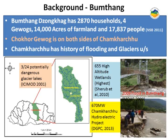And 3 of the 24 potentially dangerous lakes in Bhutan identified by ECMOT are also in the headwaters of this particular catchment. And as we discussed yesterday, or rather our speakers pointed out, hydropower is an important source of revenue for Bhutan. We have a big project coming up in the Jamkhachu downstream, few tens of kilometers just downstream of Bhutan.